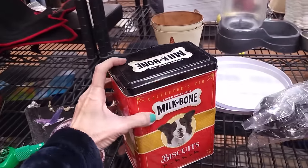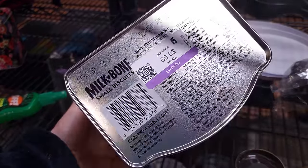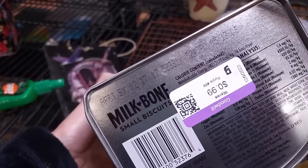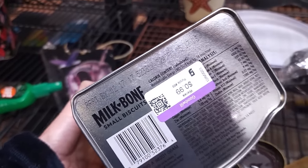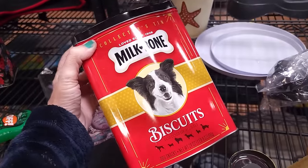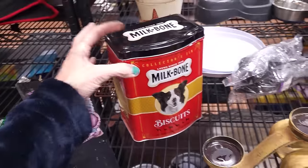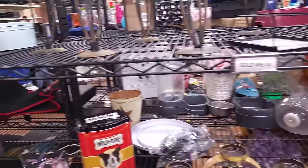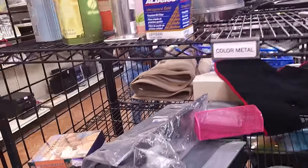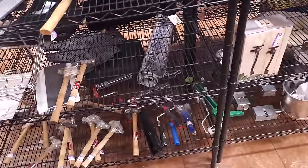A Milk-Bone collector's tin. When is that from? I swear they try to make everything collectible. So, 2017, they put out a Milk-Bone collector tin, which I guess would be kind of fun if you had a border collie like that. Then it would be like your doggy on the Milk-Bone thing, make him famous. All right, don't see anything else here.